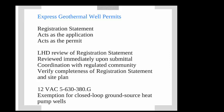Again, well drillers are asked to work with the local health department and let them know when they're going to be submitting registration statements for express geothermal well permits, so that we can have staff available to review the registration statement and any site plan that's provided, and get that countersignature as soon as possible. The local health department staff are going to review that registration statement for completeness, and they're also going to review any files that we have for that property at the local health department.